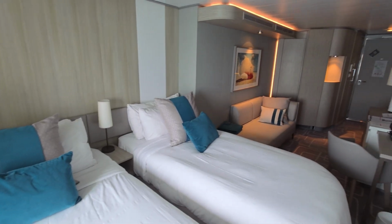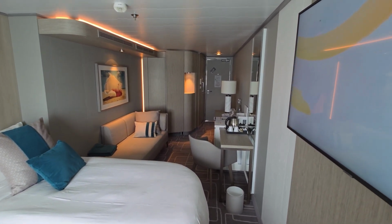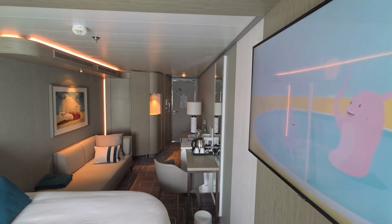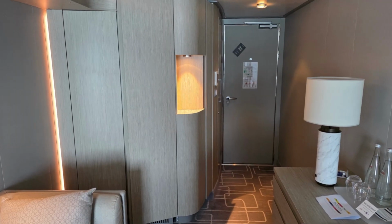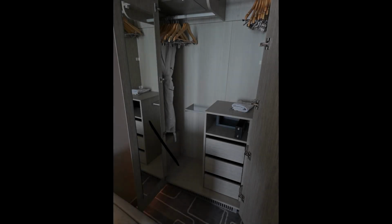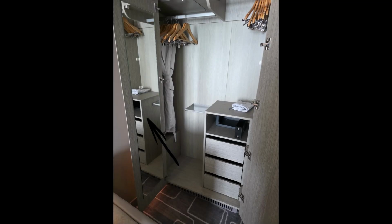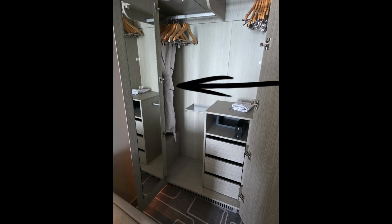This has been a brief look at your accommodation, but we have more detailed features of the cabin to show you now. Let's start here, where you'll find a wardrobe and some shelved storage. Behind the doors there is a full-length mirror, hanger space, 3 drawers, and a small safe. It's also where you find 2 robes supplied with your cabin.